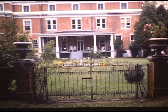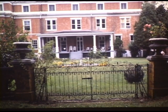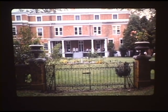This house, that original house, I believe had a fire in it. It was completely gutted but rebuilt again by the Montgomery family. The Montgomery family decided that Mrs. Montgomery wanted a house on the river, so they created Montgomery Place.